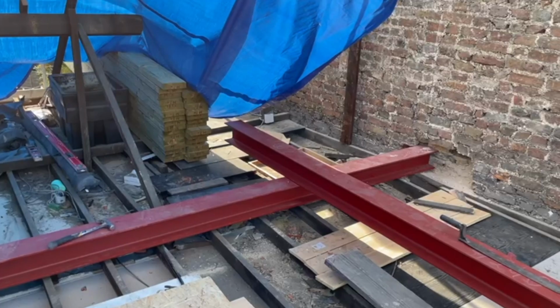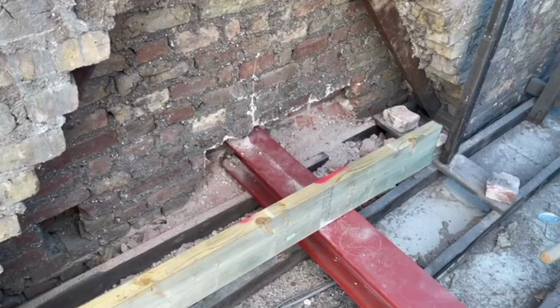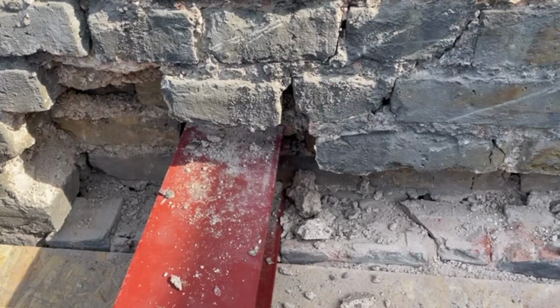On Wednesday, work continued. They started to put the steel beams in, and then rain started, so the forecast completely changed and we started to get really heavy rain here in the UK.